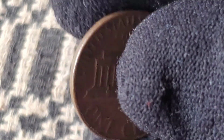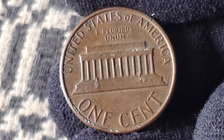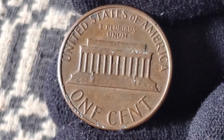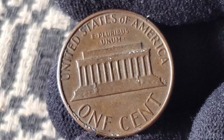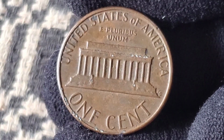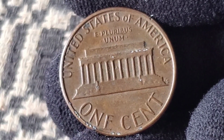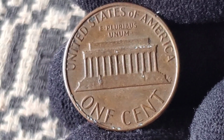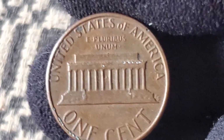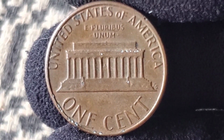So, could you really find a $1 million penny? While it's rare, it's not impossible. With only a few 1983 copper pennies known to exist, and with growing demand, it's entirely possible that one of these coins could sell for millions in the future. Imagine finding a penny in your change jar that's worth more than your car or even your house. It's stories like these that keep coin collectors searching and checking every penny they come across.